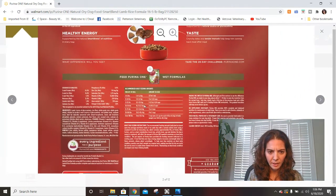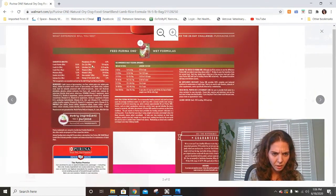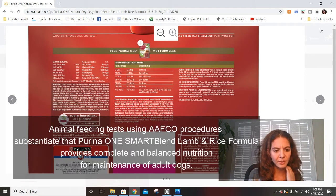And what we have here is our guaranteed analysis. We've got our calorie content, and then way down here in the smallest portion, like we talked about, is going to be the AAFCO statement, and we're going to start there. So I'll go ahead and read it because it's super small. It says, animal feeding tests using AAFCO procedures substantiate that Purina One Smart Blend Lamb and Rice formula provides complete and balanced nutrition for maintenance of adult dogs.